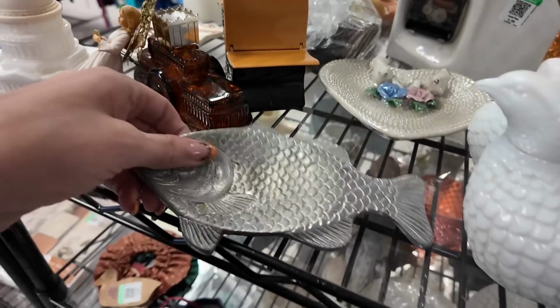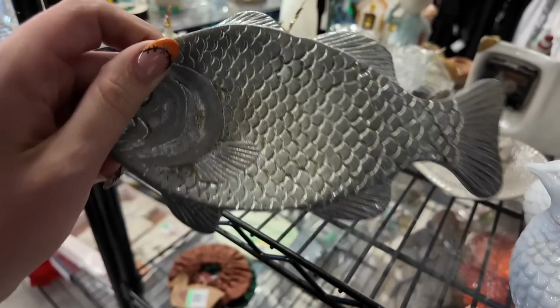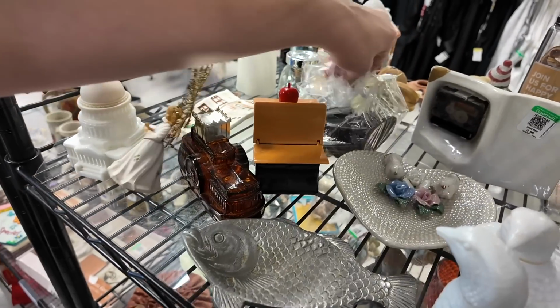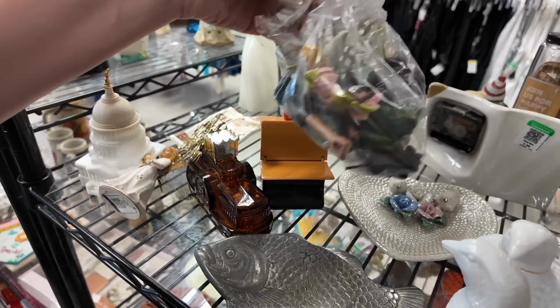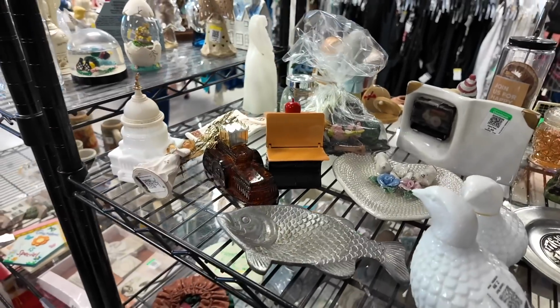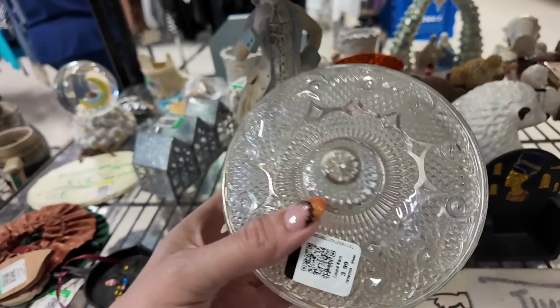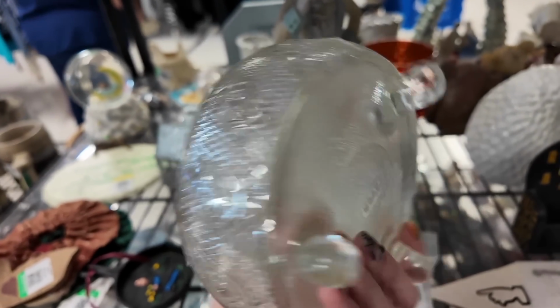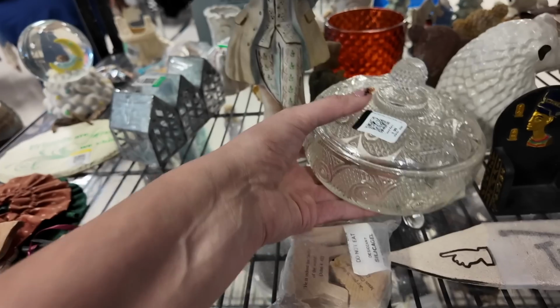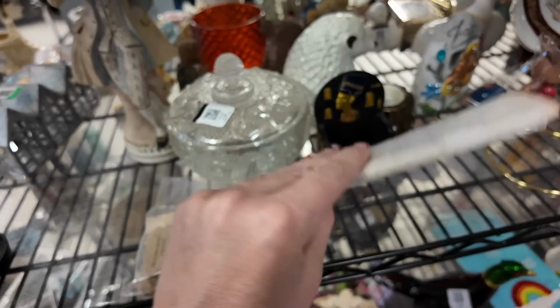No, there's a fish. Is that Wilton ware? Probably. It's probably Wilton ware. I was reaching for the bag. I wanted to know what was in the bag. Looks like fairy garden stuff. Seems to be showing up all over the place these days. What is this? Avon. It's Avon. Timbuktu.